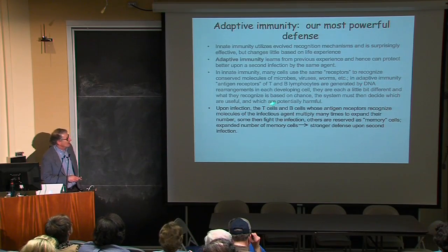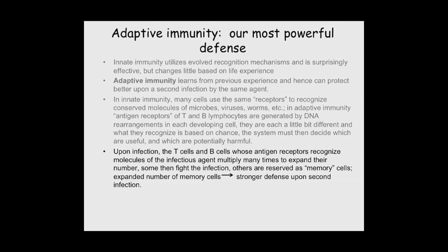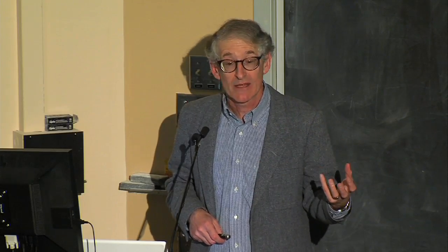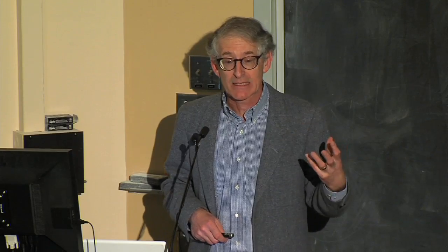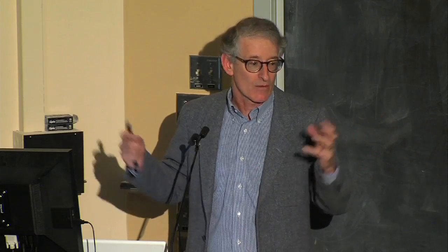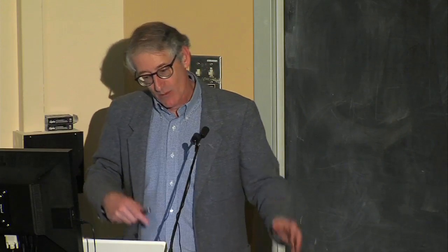Okay, so as I mentioned, these cells start out pretty rare because we have lots of ones, each of which recognizes different things. So the principle is that once we get an infection, those B cells and those T cells, which with their receptors can recognize molecules of the infectious agent, multiply many times to expand their number, and then some fight the infection. Others are left in reserve as memory, and that's one of the main reasons that we don't get nearly as sick the second time around, is that we have more of those lymphocytes. Instead of 1 in 10,000, we have 1 in 100 or several in 1,000. We have a lot more.